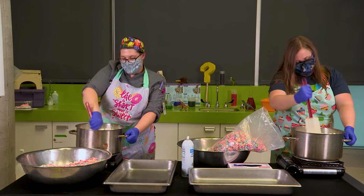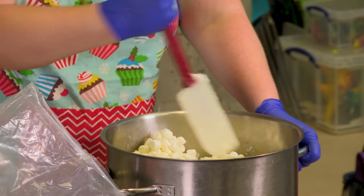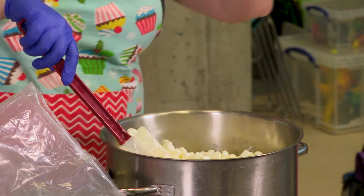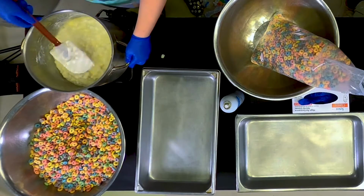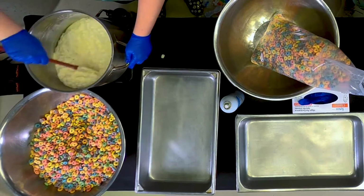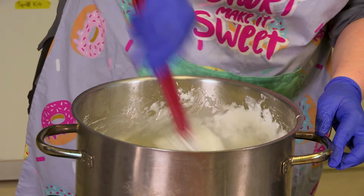It does, and you'll start to notice it for sure. But you can hear as the butter's still boiling there. Yeah, it sounds kind of like little popping, it's making bubbles that are popping up. Definitely lessened in size. They're kind of getting a little stringy. Your little marshmallows are going away and it's becoming a liquid texture.